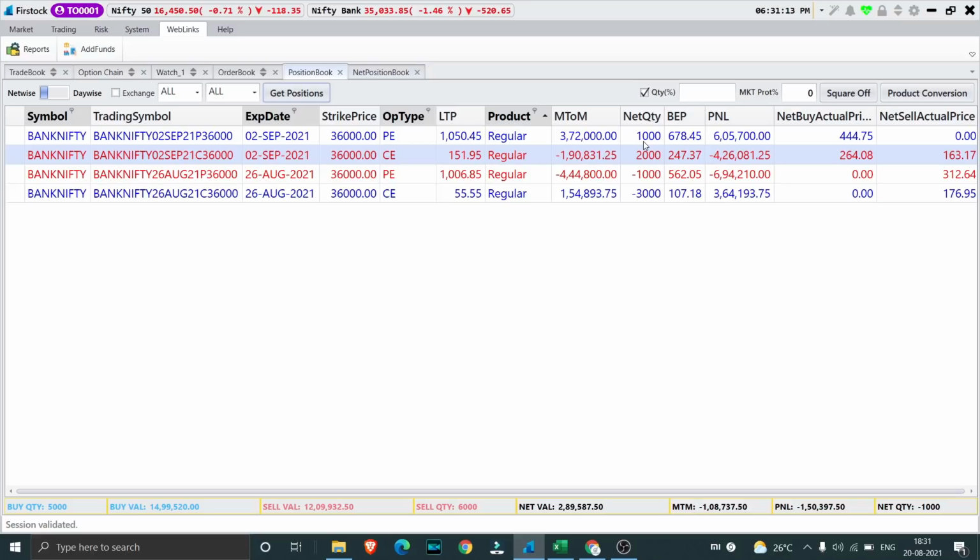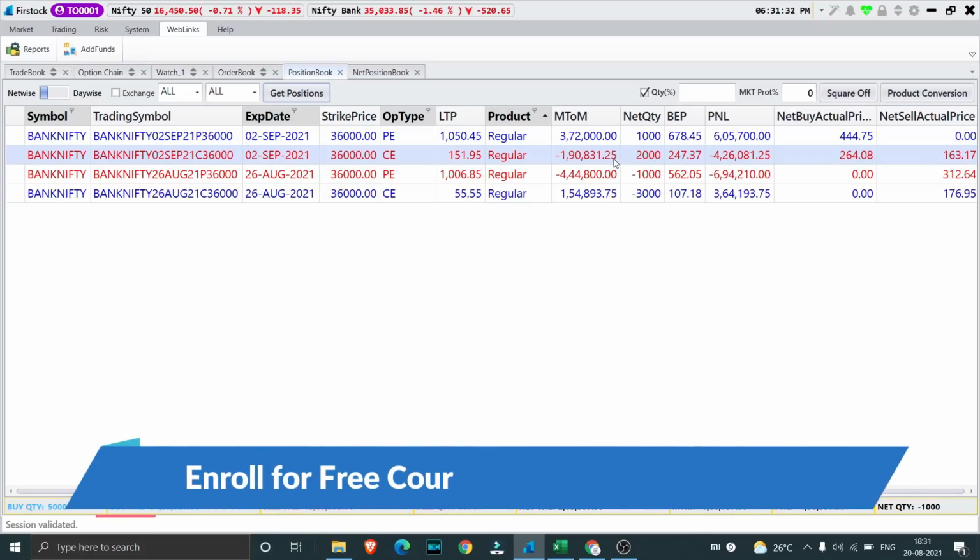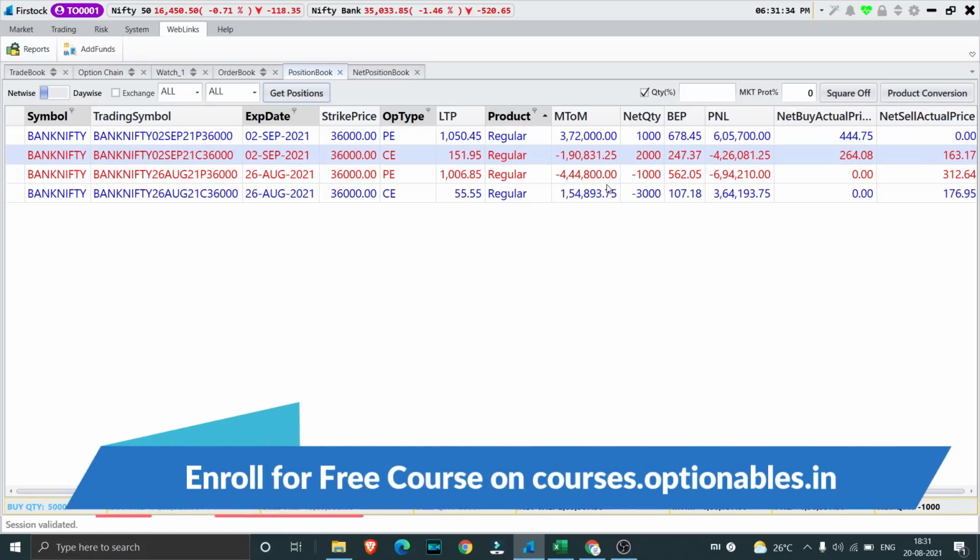So technically the position had to look something like this. Right over here, this would be 1,000. And here, instead of having 2,000 quantity, I should have had 0. Instead of selling this, I have actually purchased additional quantity, and these two positions are right again. So this trade has given us a loss of almost 1,08,000.